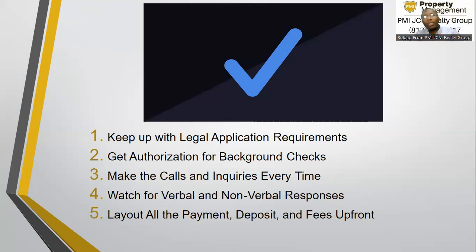Lay out all the payments, deposits, and fees up front. A lot of times these things can go in the listing. Sometimes they don't, but definitely before they move in, you need to make sure you tell them all the payments, deposits, and fees so that they are aware of what they need to pay before they move into the property. So if they decide that they want to change their mind, they can do so before they sign that lease agreement.